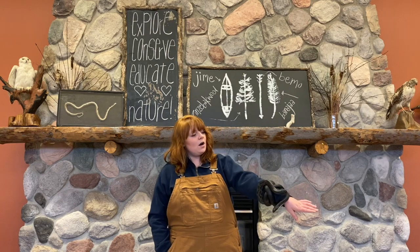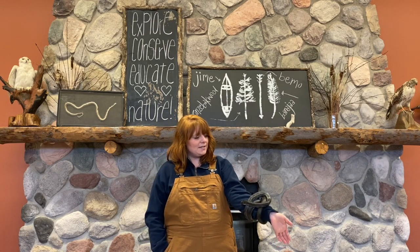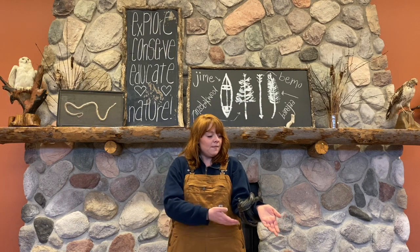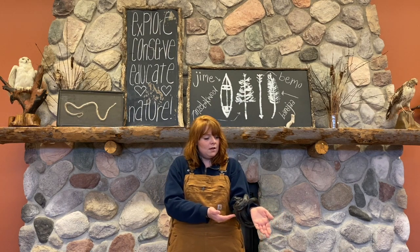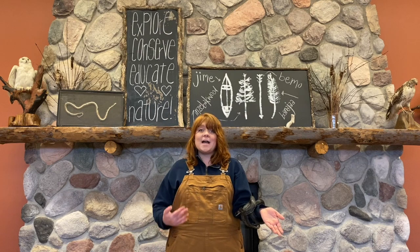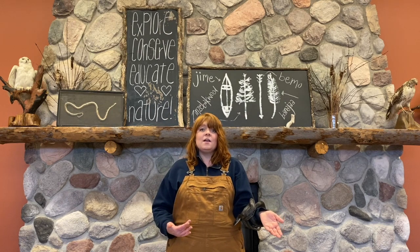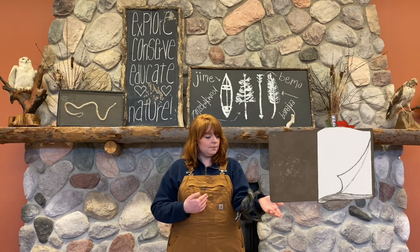Instead, there are these non-venomous snakes in our Minnesota habitats, and they play a very important role in the ecosystem. They are a predator and sometimes prey. They keep our rodent populations in check, limiting disease and keeping balance in the ecosystem. They play that important role or have a niche in their ecosystem.